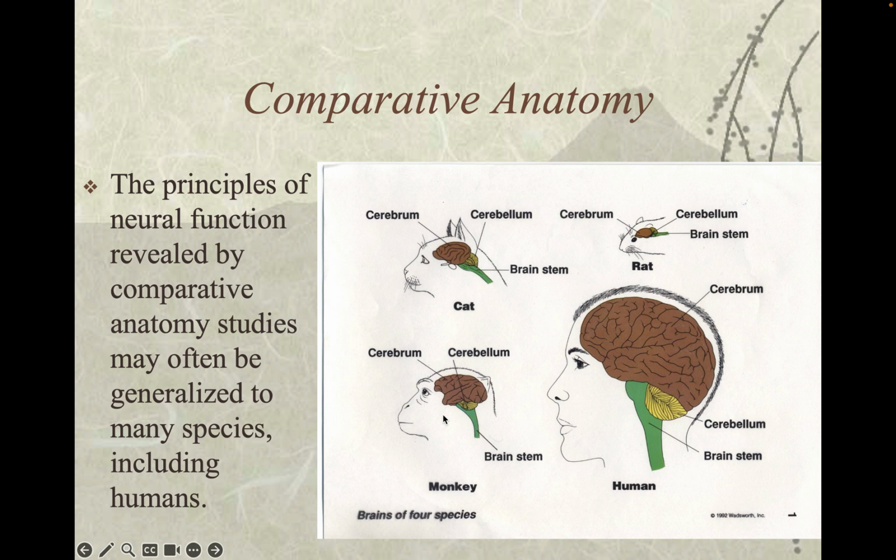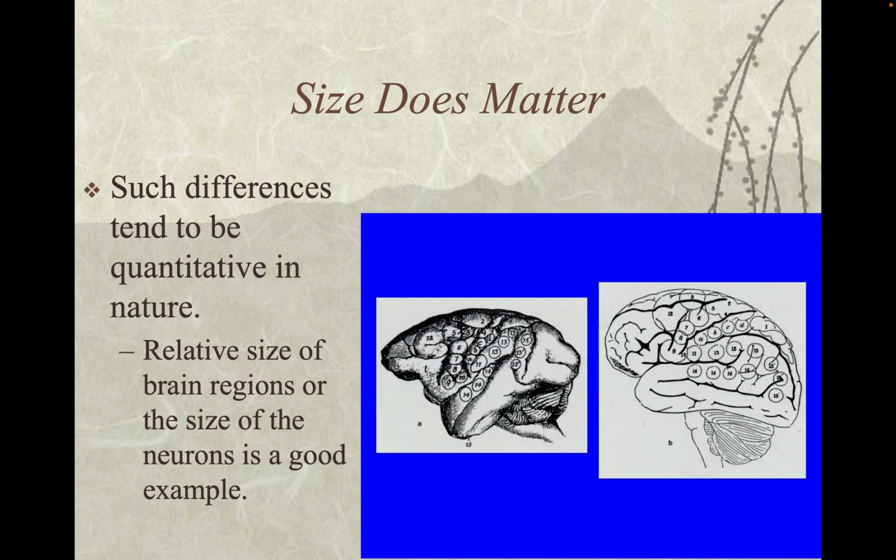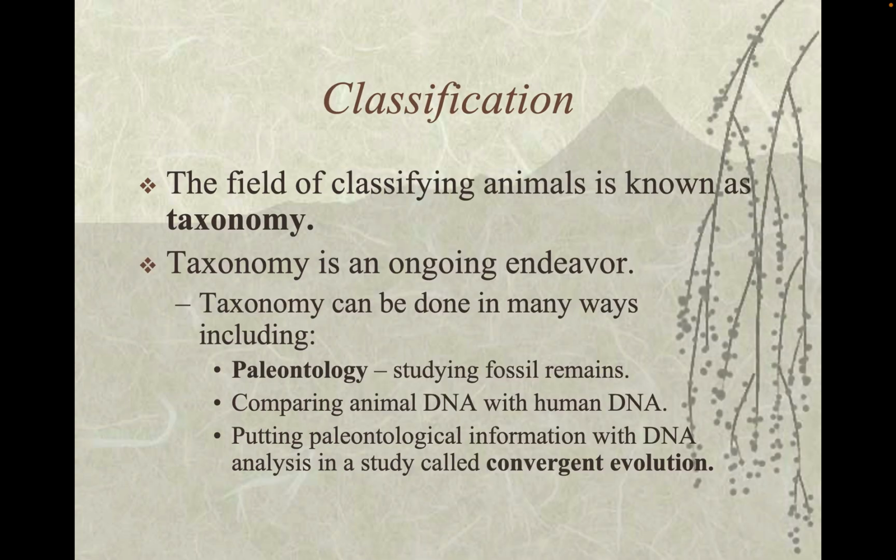There's a cat, a monkey, a rat, and a human. They all have exactly the same brain structures. It's just in a different configuration. Such differences tend to be quantitative in nature. Relative size of brain regions or the size of neurons is a good example.